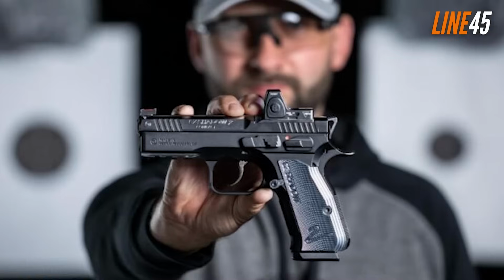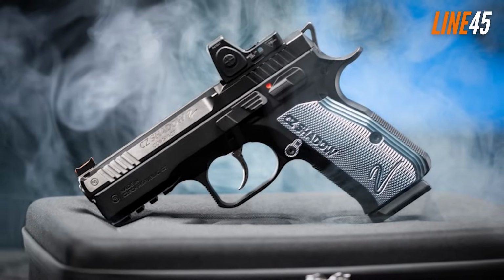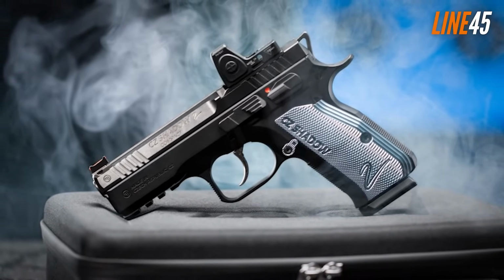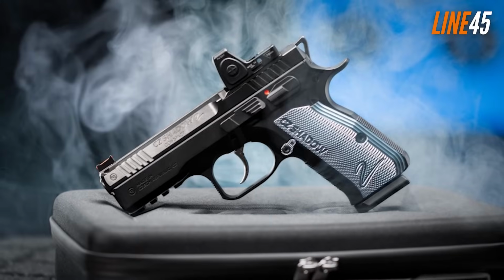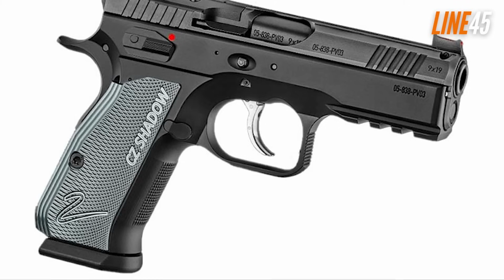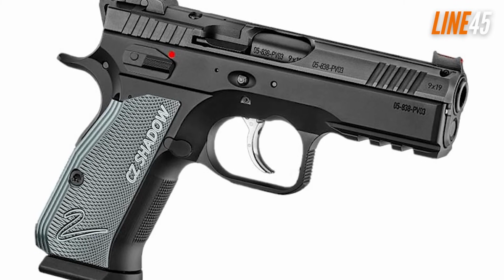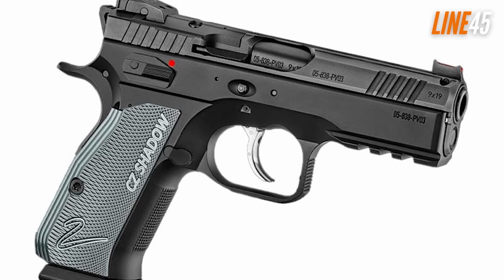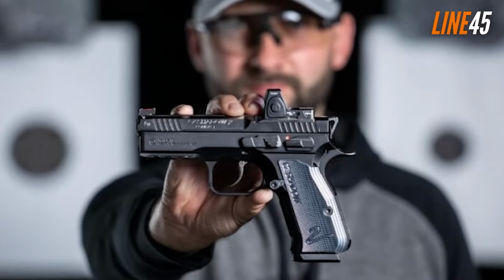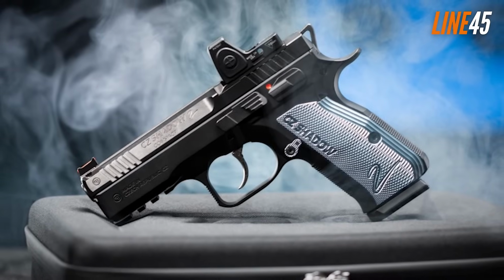Its slide, for instance, has deep serrations on its rear and front for easier manipulation. On the slide's top is a high-visibility, red fiber optic front sight and a height-adjustable, notched rear sight. This setup is definitely way better than the sight configurations of other compact pistols. Meanwhile, the notched hammer of the Shadow 2 Compact is skeletonized and comes with top serrations. Of course, these serrations also allow easier manipulation of the hammer, so there's that.